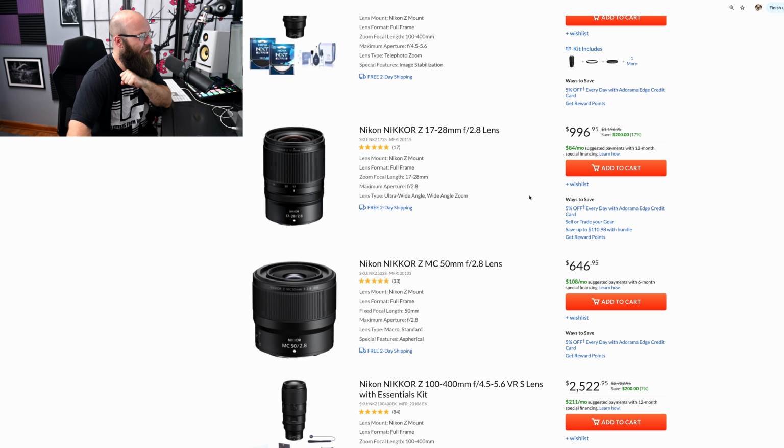And there we go, the Nikon Nikkor Z 17-28 f2.8. So far, we have the definitely Nikon-made premium Holy Trinity. They're all on sale. And now the probably Tamron-made but Nikon-branded, more cost-effective option for getting a Holy Trinity of lenses to go to work with. The Nikkor Z 17-28 f2.8, $200 off at $996. That is a good price. That lens is fun. I enjoyed shooting that lens. It's absolutely excellent.